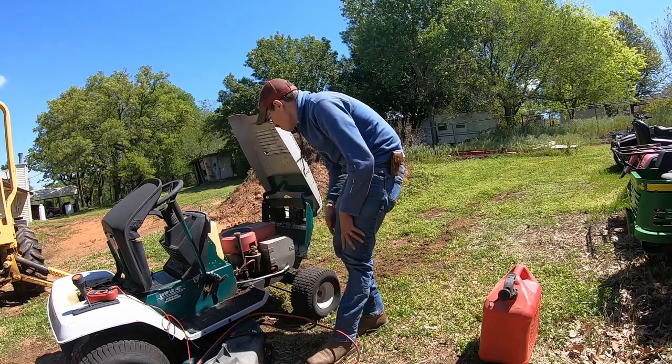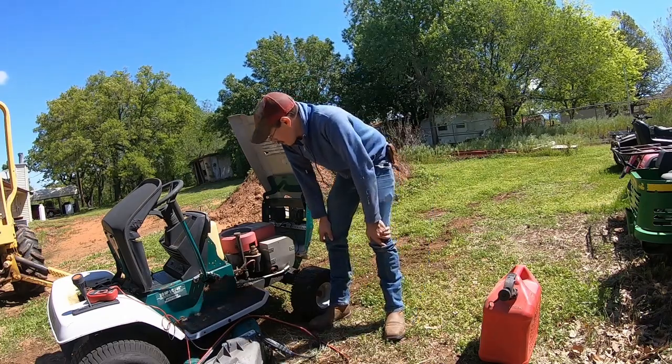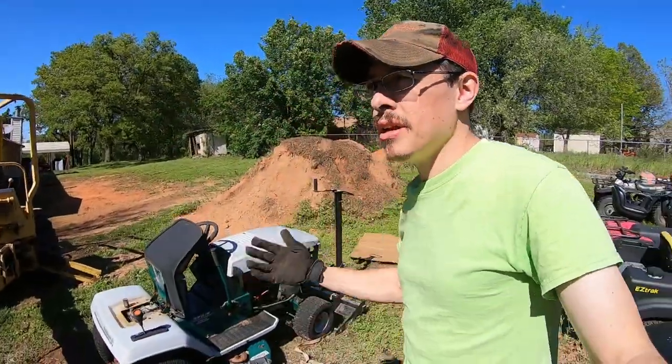That's a good sign. Engine cranks over, a little slow. It seems like it has compression and the starter works, so that's good. I think this is a good engine. All right, I'm running out of time today like usual.